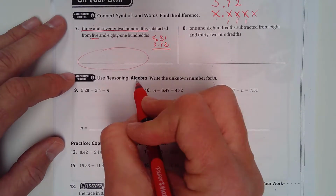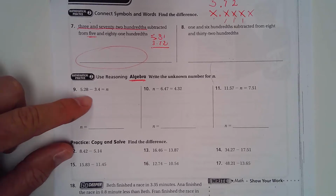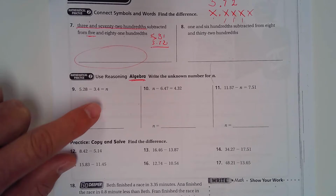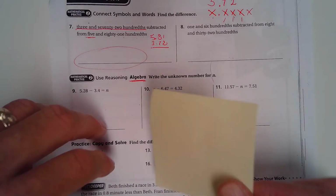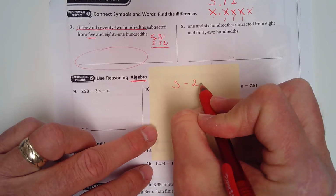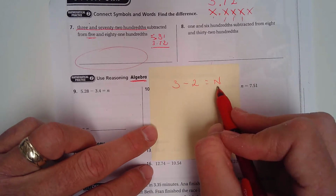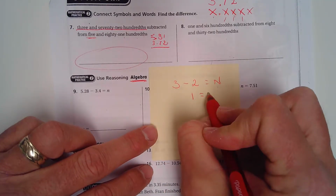Ooh, algebra. I love algebra. Okay? Use reasoning, algebra. Write the unknown number for n. Don't let these letters scare you. Okay? Because it's really easy. Let me give you a couple examples. You guys pay close attention here. Look. What if I wrote 3 minus 2 equals n? Okay. Well, I just need to find what n is. 3 minus 2 is what? 1. So 3 minus 2 is 1, so 1 equals n.